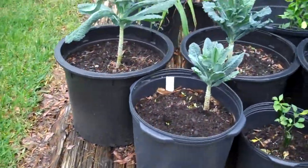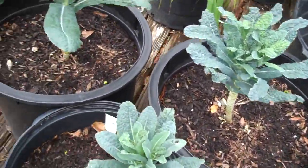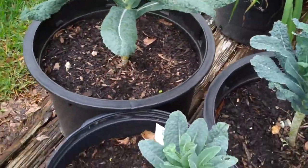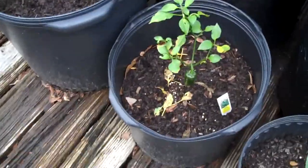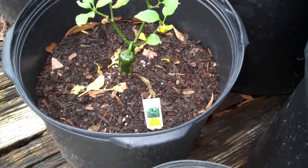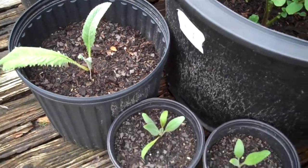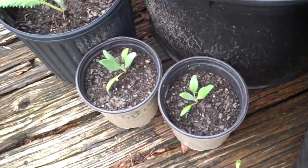Let's check out these containers. My kale, I haven't harvested kale in a while. Actually about 2 weeks or so, or just over 2 weeks. I'm guessing it's bolting. So I'm going to just harvest some stuff just to see what's happening. Jalapeno pepper, it's actually a mild jalapeno pepper, I guess. Those are my artichokes. They're actually growing nicely. Or at least, to me, they're growing nicely.